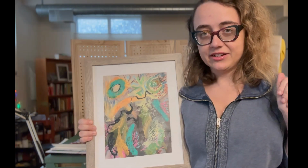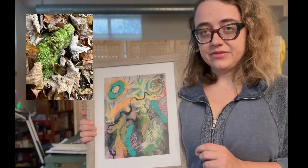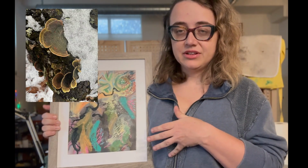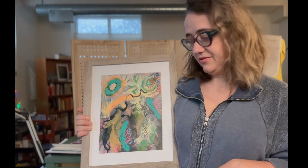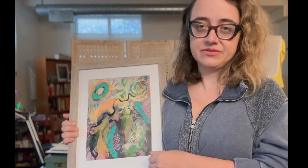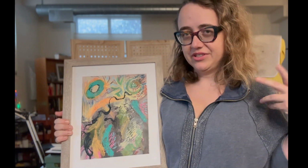So after I take those pictures, I go home and I sort out the best ones, and I often use those to come up with some of the abstract concepts in these paintings. In this case, I didn't do that as much because this one was more intuitive, but those kinds of thoughts and inspiration are always in the back of my mind.